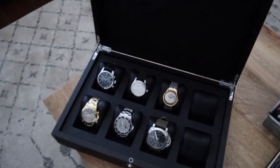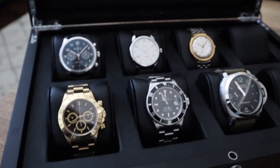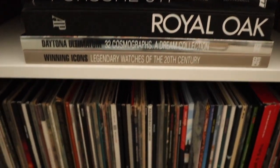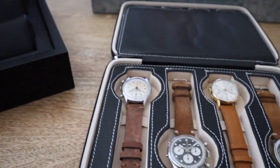Today we're going to be going over my watch collection, just about each piece, what they mean to me, why I purchased them, and kind of what 15 years of watch collecting has led me to. I hope you all enjoy it.